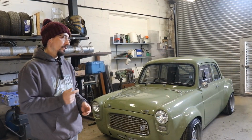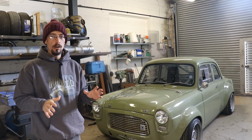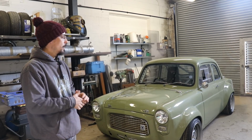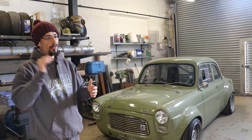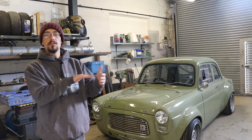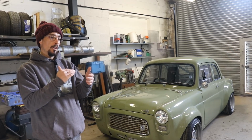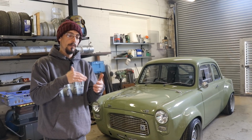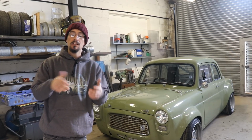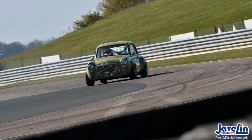So after the first session, it was immediately obvious that something wasn't right with the setup on the car. Under braking, the back of the car was just squirming around and trying to kick out side to side. Also, even just lifting off, the back of the car was wanting to come around on itself, which was quite unconfidence inspiring.